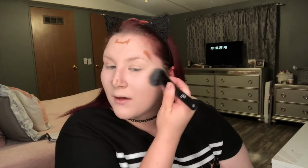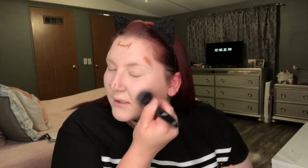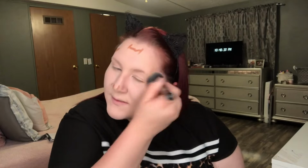Wet n Wild also has these little cream makeup sticks in blush and in highlight. I have one of the highlight shades, and I don't like cream highlight because I do my cream products and then I set my face with loose powder, and then I do my powder products on top, like my powder bronzer, powder highlight, and all that. So I feel like when I use a cream highlight, it just gets covered up. So I do not use it very often. But you can see the stick blends out just so easily, and I love it. And of course it's Wet n Wild, so it's just a few dollars. So I recommend you get it.